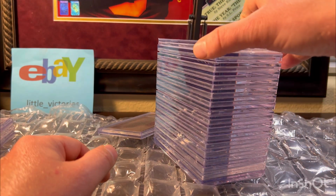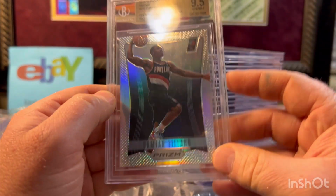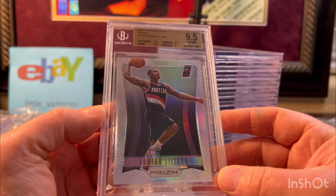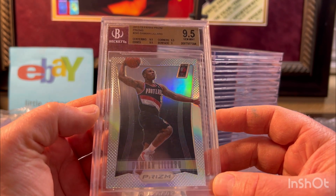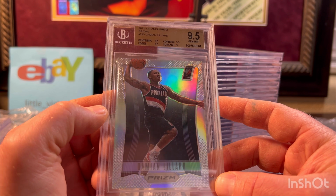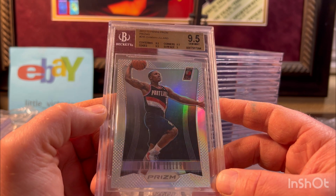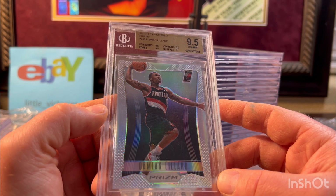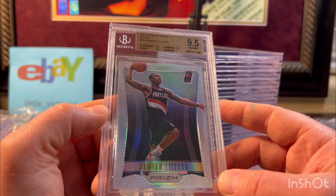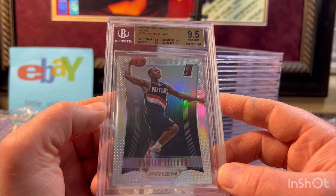All right, the next card is probably my favorite card in this little crack out video. It is the 2012 Damian Lillard Silver Prism. BGS 9.5. This one's going to be risky to crack out, to say the least. I'm a huge Damian Lillard fan, Blazer fan, and I think his cards are going to have this little spike when he moves to another team. I just, you know, he's been loyal, but I don't think the Blazers can hold on to him much longer. He's got to go to a title contender, and they're kind of rebuilding, let's be honest.